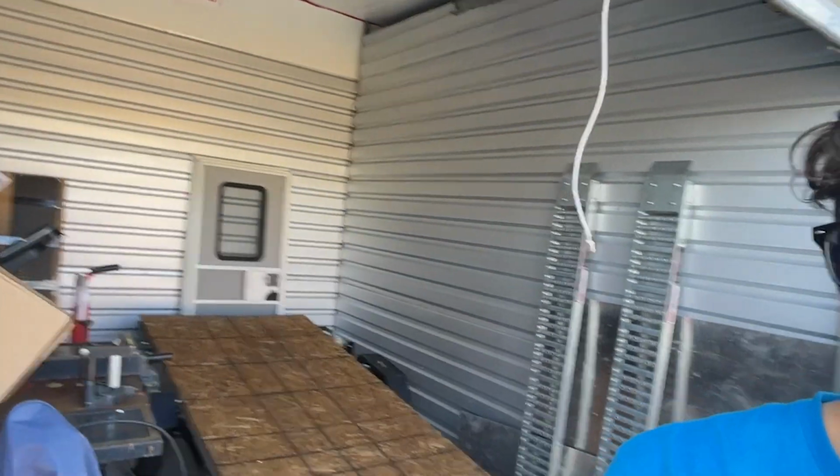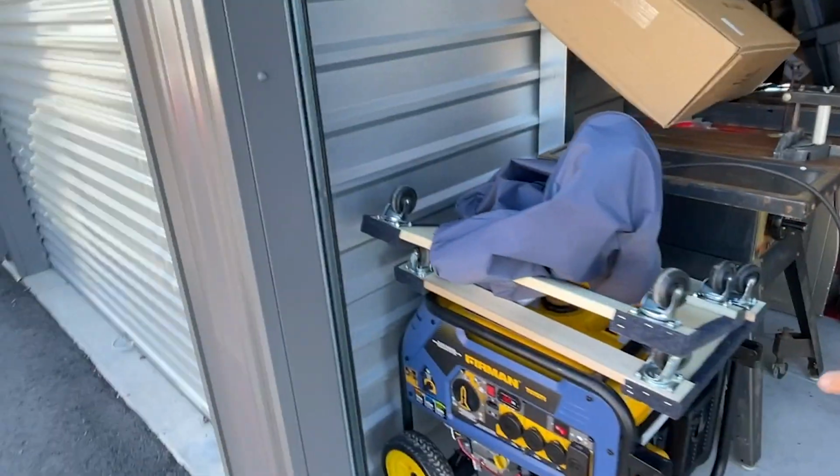So guys, don't be afraid to negotiate a little bit. I have my storage unit right here and then I have my bus right here. I keep a lot of my tools, my generator, my trailer right there, and then just walk right over to the bus. It works out really well. So that's my third tip, which is don't be afraid to negotiate a little bit. Hope that helps.